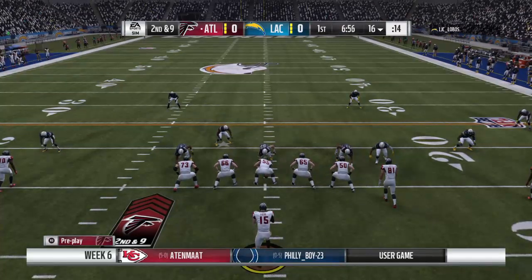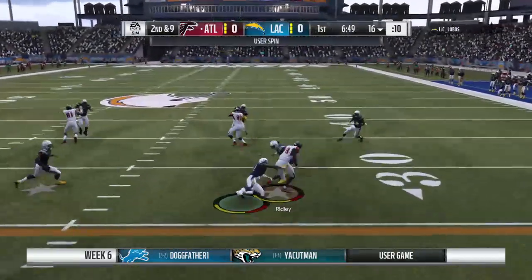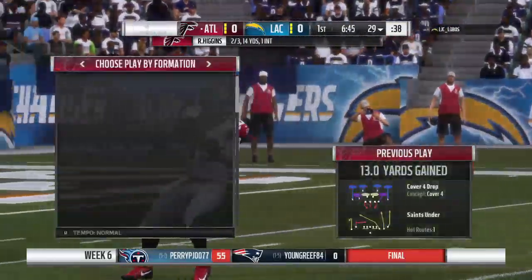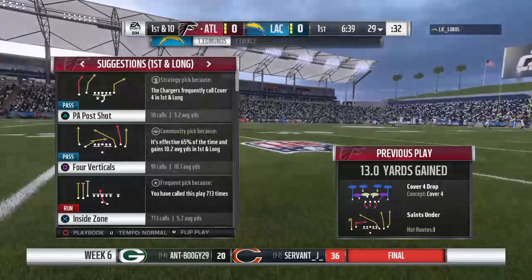All right, here we go. Green 39, green 39. Operating from the gun. Higgins, man open, that's Calvin Ridley. And he almost gets this to the 30, taken down about a yard shy. 13 yards on his first catch. It's a first down as well.